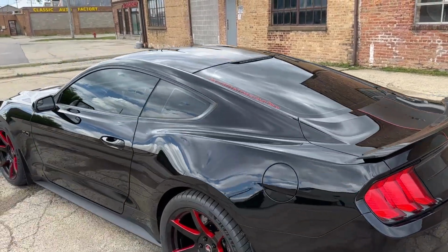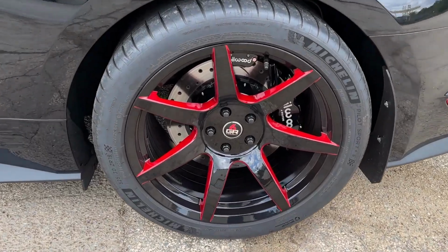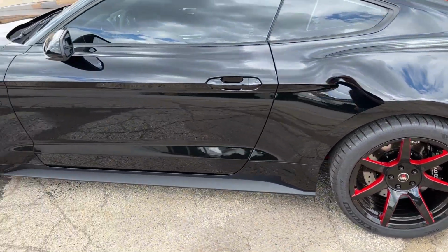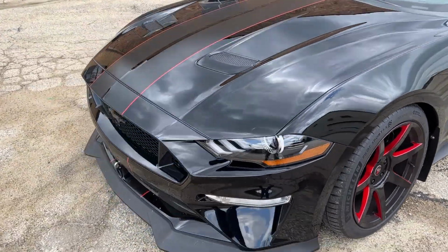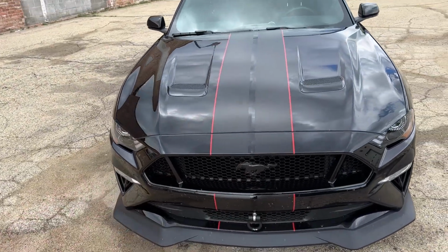Got full stripe package, 20% window tint. There's these beautiful Project 6GR wheels and Wilwood brakes in the back. Running Michelin Pilot Sport 4S's all the way around. These are a 19 inch wheel. Give it a little more tire on there so it gives it a little more comfort. I don't think there's any rock chips on this. This is all bugs, people.